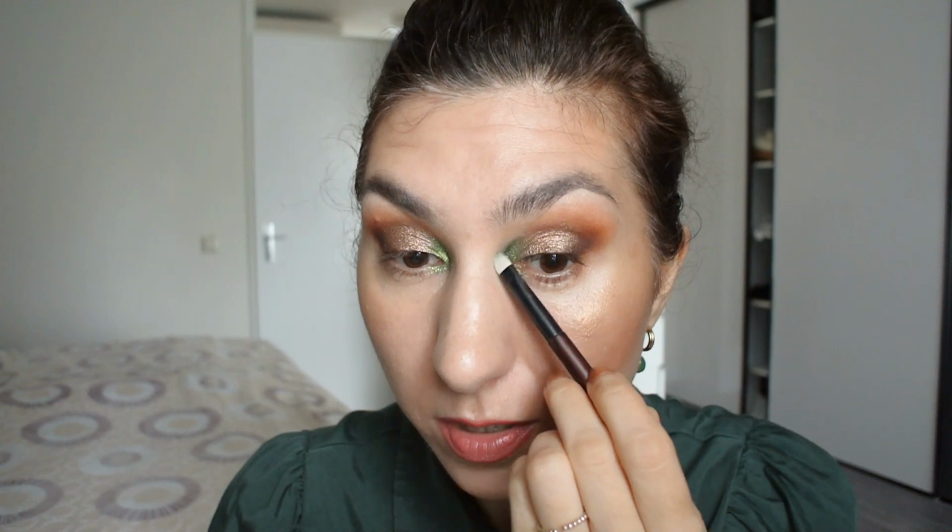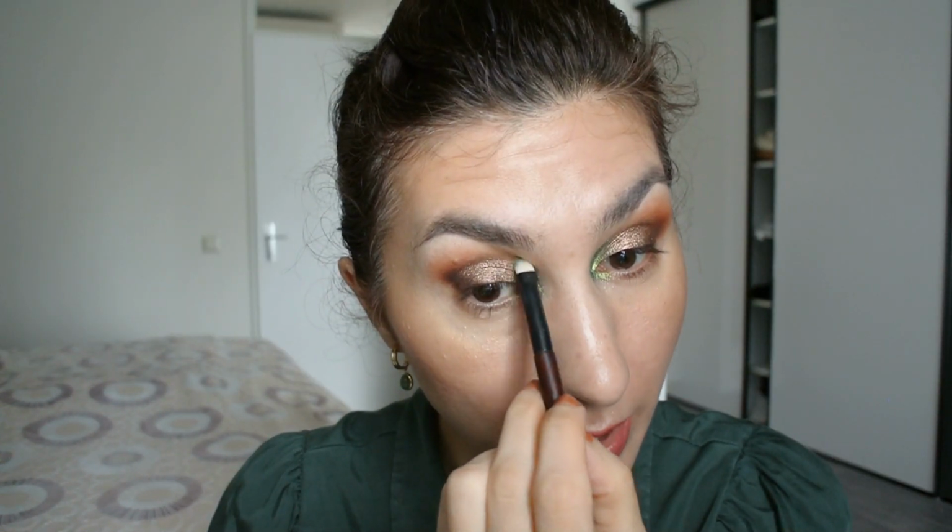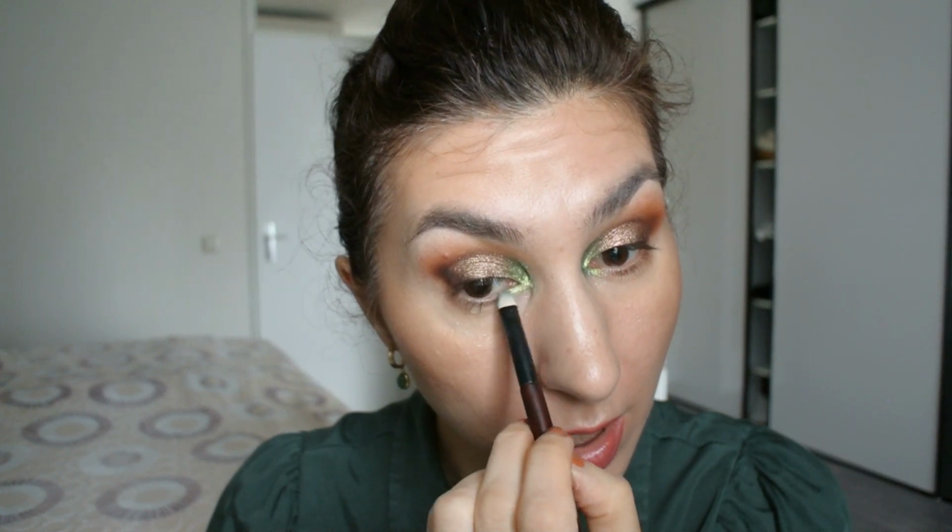Okay, this shade is so beautiful. It is so beautiful. It's going to look super dope on the lid, and we're definitely going to try that during our week of Celestial Odyssey. But for today, in the inner corner, I think it looks stunning.